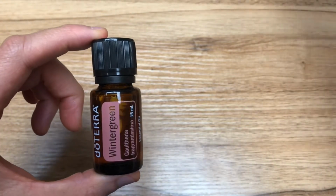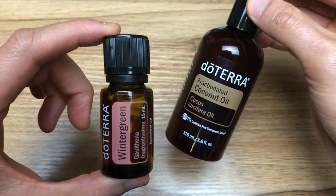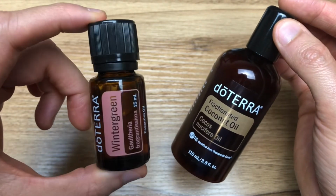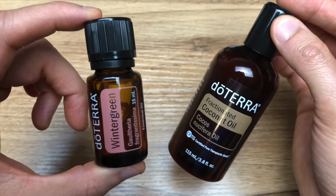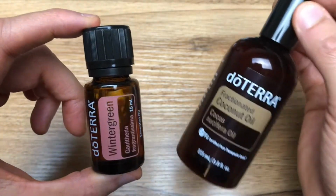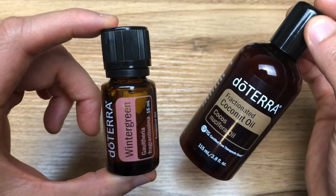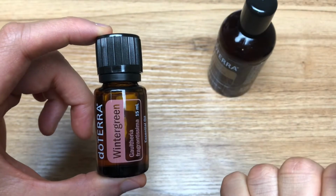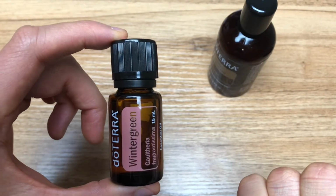And I like to use doTERRA's fractionated coconut oil right here. And so this is a great carrier oil that's non-greasy, helps the essential oil to absorb better into the body, reduces the chance of irritation, and will help cover larger surface areas of your body when the fractionated coconut oil is used first, and then the essential oil. You can also diffuse wintergreen with citrus bliss for a root beer aroma that stimulates feelings of childhood joy.